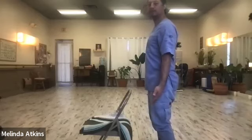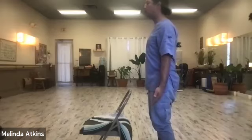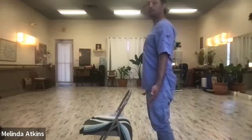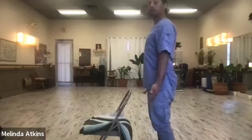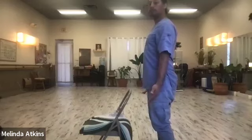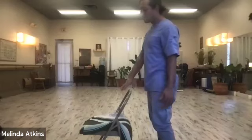Let the hands come down to your sides if you feel comfortable letting go of the chair. Looking forward, 3 slow, deep breaths, standing tall, mountain pose. Very good. And then we're going to take our chair.